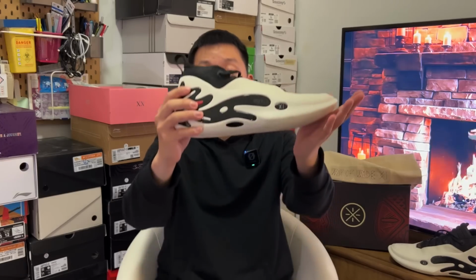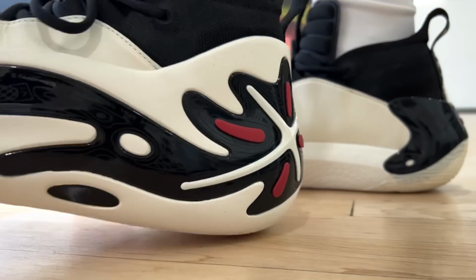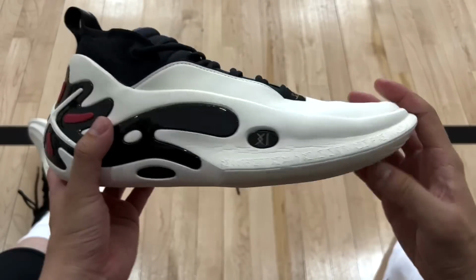Now, I gotta point out the benefit of having a nice curve shape on the exterior. This shoe transitions like a boat. It's very smooth, more fluid motion than the Wild 10.